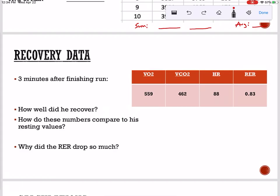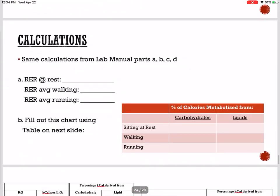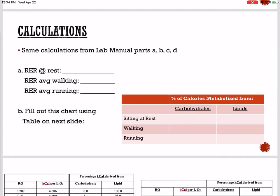Also have a look at the RER. We can tell from the point of running down back to walking slowly to recover, the RER went down so much. So why would that be?